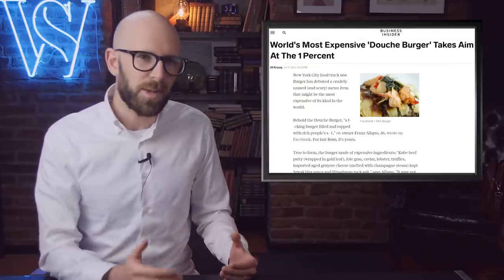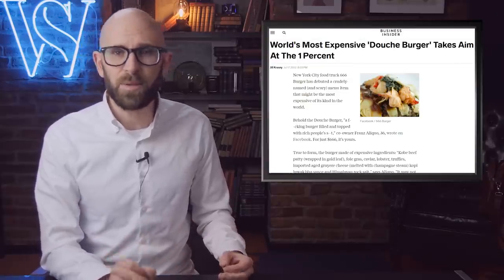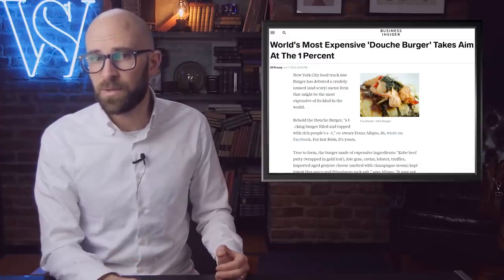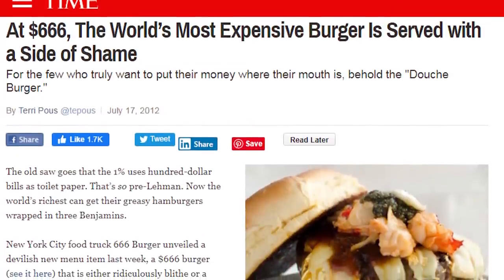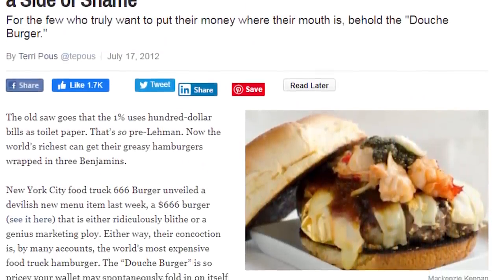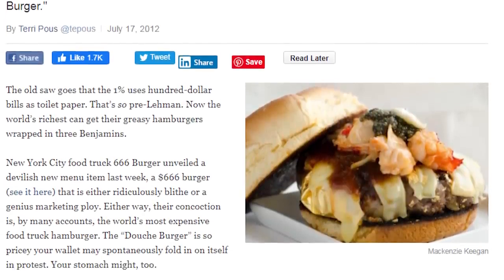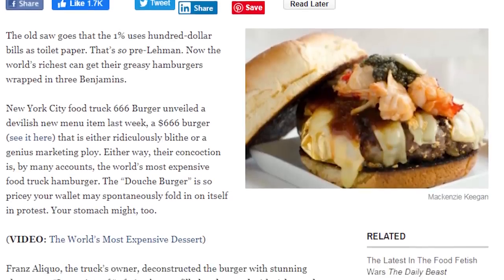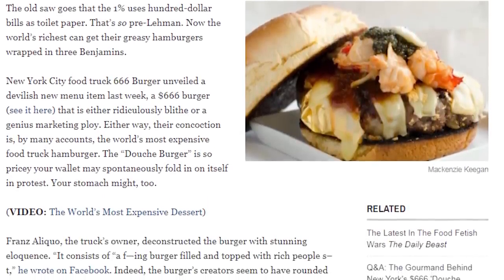As for the most expensive burger without the wine on the side, that is probably the eloquently named Douche Burger from the 666 Burger Food Truck in New York City. It's made of a Kobe beef patty, seasoned with Himalayan rock salt, wrapped in gold leaf, and topped with foie gras, caviar, lobster, truffles, and imported aged Gruyere cheese that is melted with champagne steam. The barbecue sauce is made from the most expensive coffee in the world, Kopi Luwak.